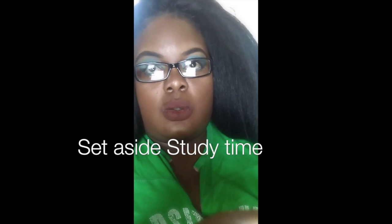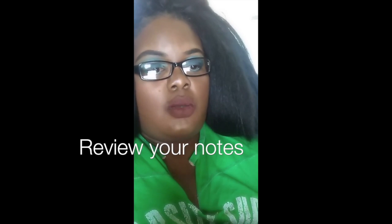Also, set up a study schedule for your tests. Set up a day of the week that you're going to set aside time to study for whatever particular test you have coming up. That way you're giving yourself enough time to put those things in your long-term memory and store them there, so that you can retain them, and then come test day, you are ready to go. And last but not least, review your notes, which goes hand in hand with setting your study schedule, because if you set your study schedule, then of course you're reviewing your notes.